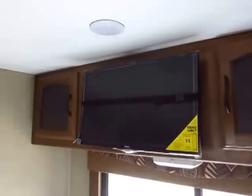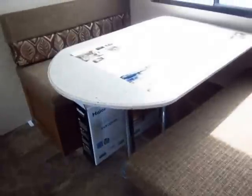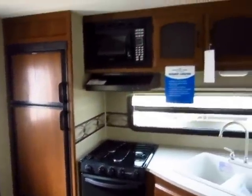This is where your flat screen mounts. You'll see it there. You may have noticed in the pictures, you might see the TV box under here. That's because as soon as I'm done with this video, we go through, take out the TVs, and keep them in storage so that you're really the first person to touch them.